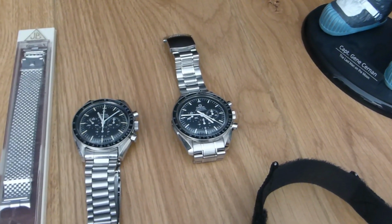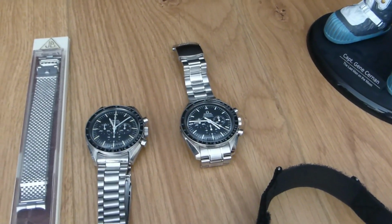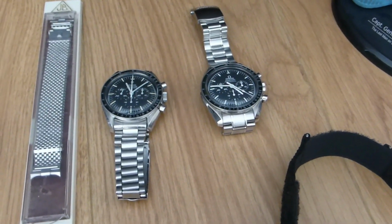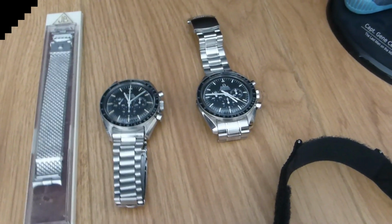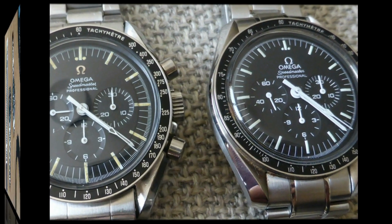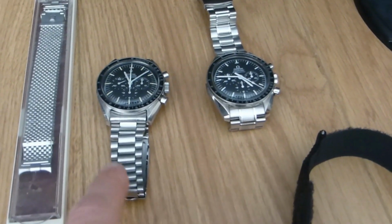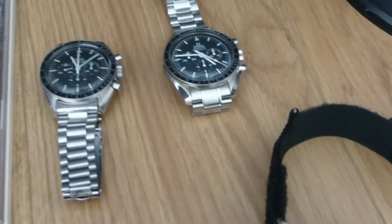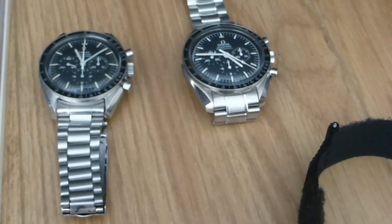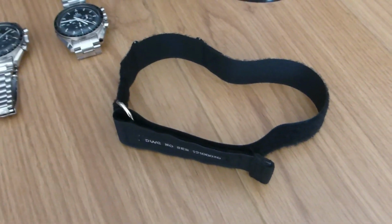This is a more modern 3570.50 Speedmaster. This would have the 1861A movement. The vintage one would have the famous 321 movement, but they're both similar in aesthetic and design externally, and obviously you've got the similar type straps. The more modern straps now are moving to screw connectors for the links, but you get the picture of what they look like. Then you had the NASA specific straps.